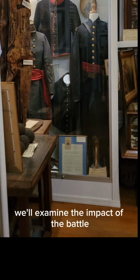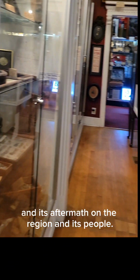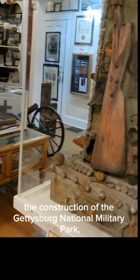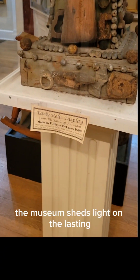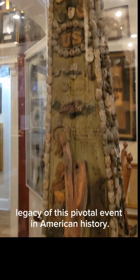In room 3, we'll examine the impact of the battle and its aftermath on the region and its people, from the economic impact of the war to the construction of the Gettysburg National Military Park. The museum sheds light on the lasting legacy of this pivotal event in American history.